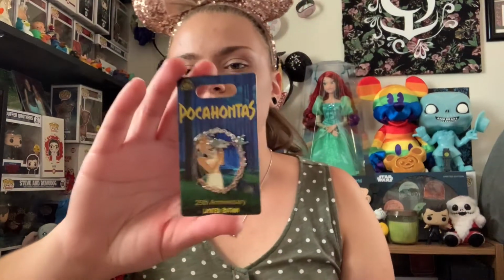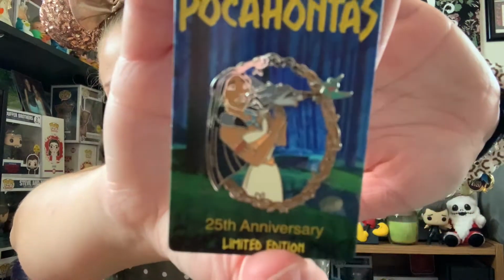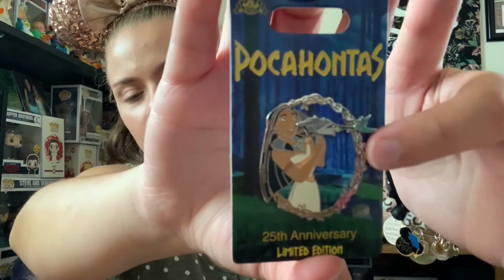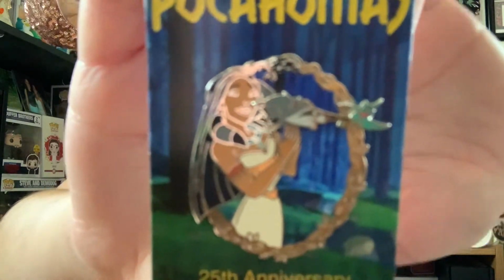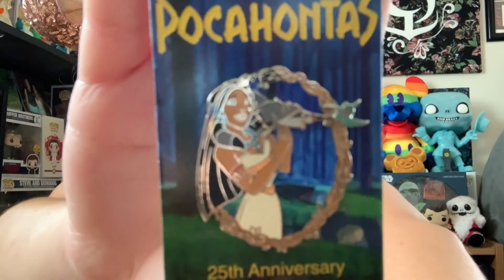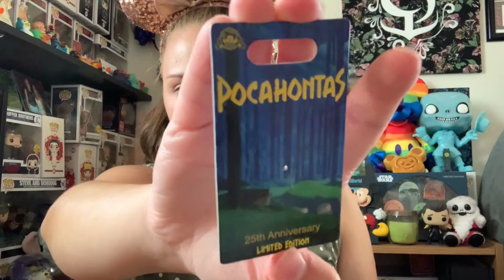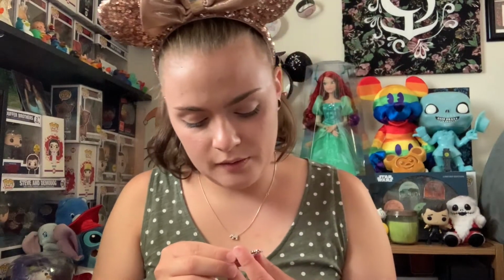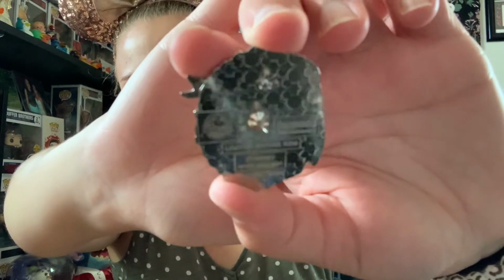The second is this adorable Pocahontas pin with Flit and Miko. Miko and Flit are kind of a moving element on the pin. I think the backer cards on all of these are super pretty too. They say Pocahontas 25th anniversary on them, and then they have just this adorable forest design on them. And this one was also a limited edition of 3,500, and this is the back of that pin. And this one also retailed for $17.99.